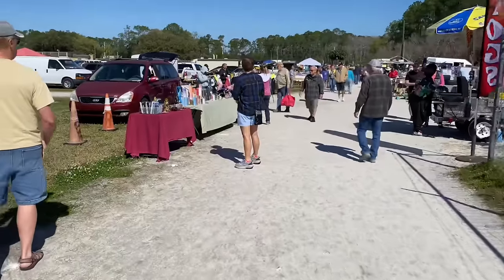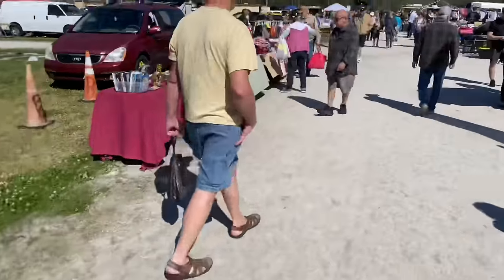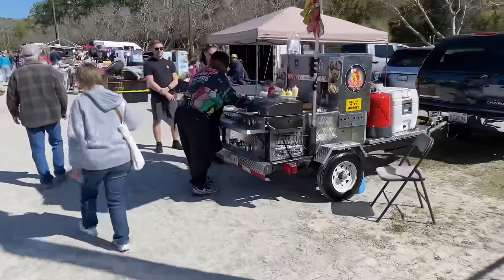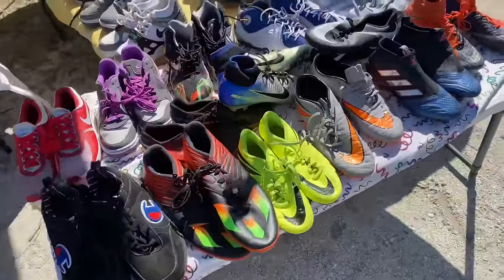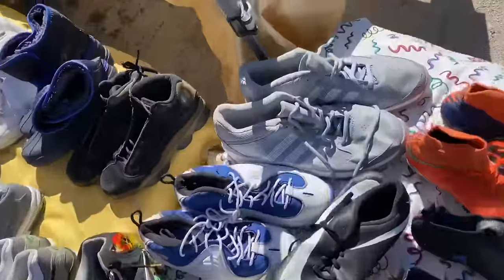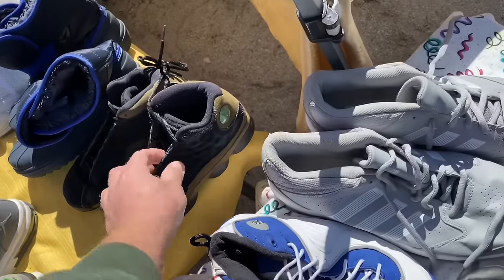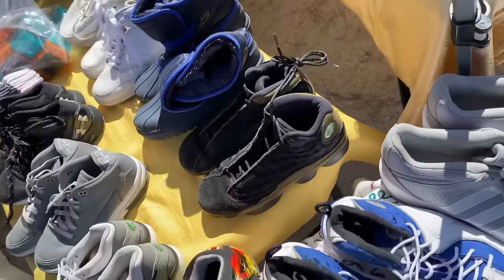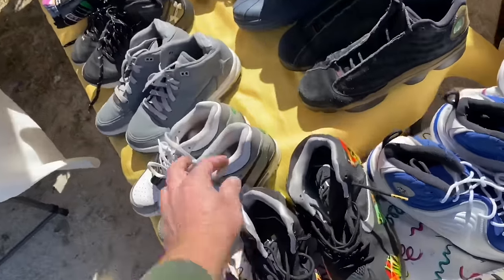Right down the first pile. We're doing pretty good. Wow. A little bit of flooding out here. Too early for hot piles. These pennies. Some 13s right here. Too small, but we'll see. With these old cross drainers.